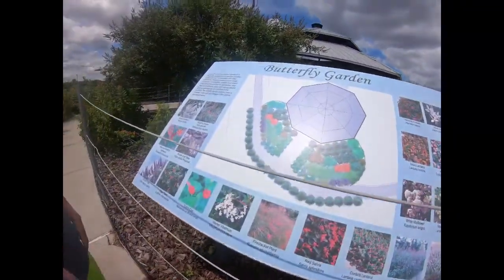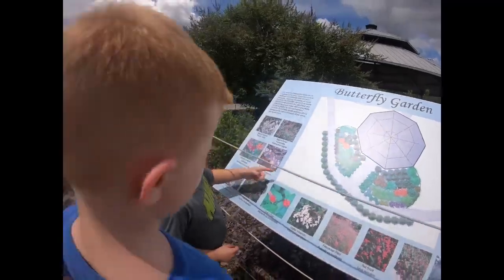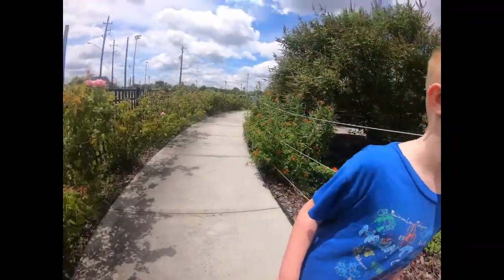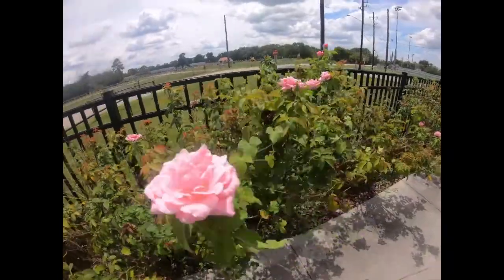There's a whole bunch of, it's a butterfly garden. No bees or anything. Let's go take a look. Is there going to be bees? Let's be real quiet. Pretty. Maybe we can see some hummingbirds.